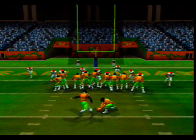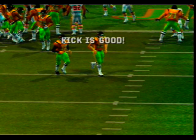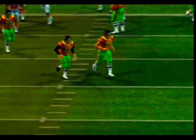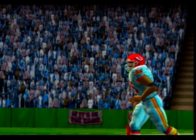Graham comes in for the extra point. The extra point attempt is good. Points off turnovers are a big key to winning a ball game. But when it's your defense that does the scoring, that takes the pressure off your offense.